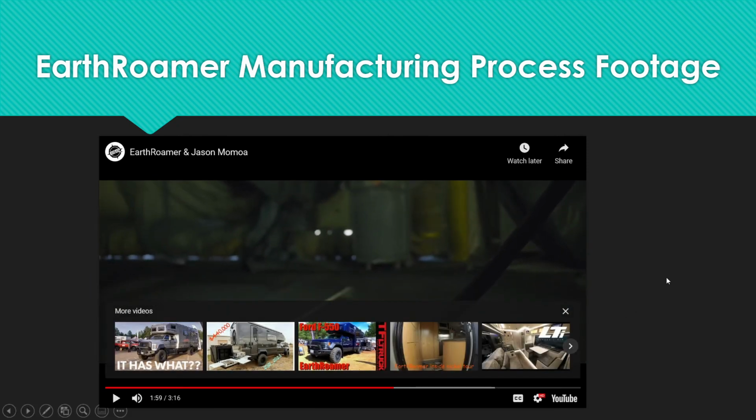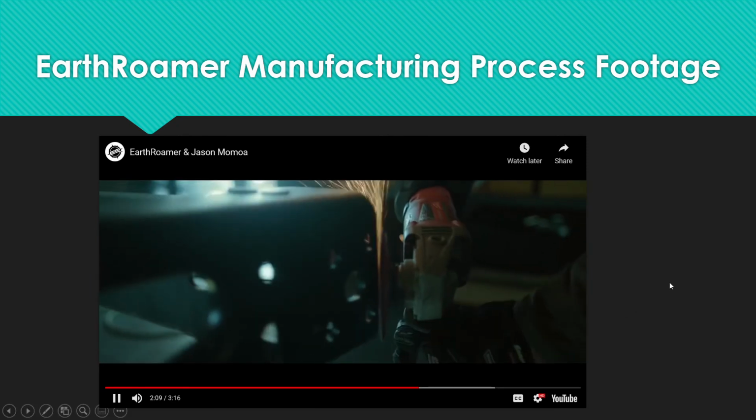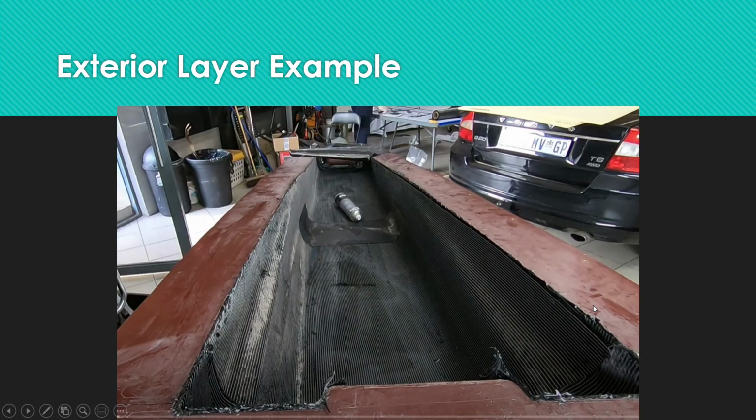So there's 10 seconds of greatness. Okay, here's a visual of how the exterior carbon fiber plies would be placed into the mold after the gel coat. This process, shown in the image, just uses the carbon fiber fabric rather than prepreg, but for the layup it's practically the same procedure.